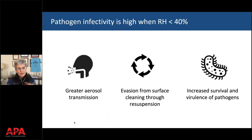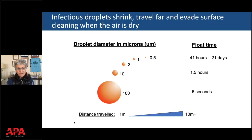So when you have dry air, you're going to have greater aerosol transmission. It's harder to clean surfaces because you have recontamination from airborne particles. And with many organisms, the survival and the infectivity is high when the air is dry. For example, as you saw in that video, droplets come out of your mouth, about 100 microns in diameter. At 20% relative humidity, they rapidly desiccate to reach moisture equilibrium with the air, and they very quickly become what are known as droplet nuclei, these little 0.5 micron particles that we used to think were dead.